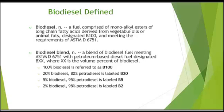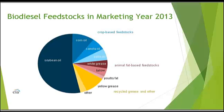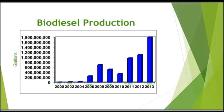So what is biodiesel mostly made from? The feedstocks: in marketing year 2013, soybean oil was the number one feedstock used to make biodiesel. Corn oil is a growing percentage, with a lot of different advancements in using the oil from the ethanol manufacturing process. They can take that corn oil and make biodiesel from it, so that is an up-and-comer. And of the biodiesel, over half of it was made from soybean oil.